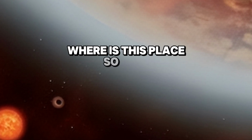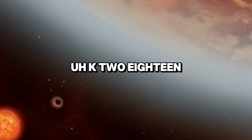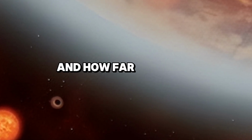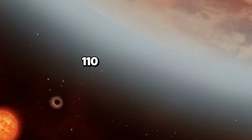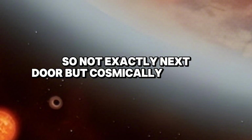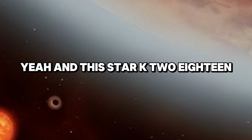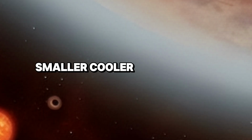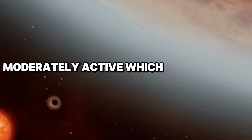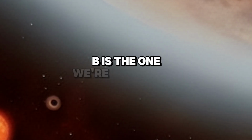Where is this place? So K2-18b orbits a red dwarf star, K2-18. It's in the constellation Leo. And how far? About 110 to 124 light years away. So not exactly next door, but cosmically speaking. Relatively close for these kinds of studies, yeah. And this star, K2-18, it's a red dwarf. Right. Smaller, cooler than our sun, moderately active, which is interesting. And there's actually another planet, K2-18c, but b is the one we're focused on.